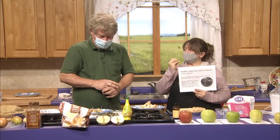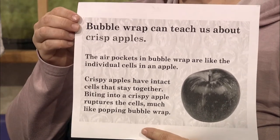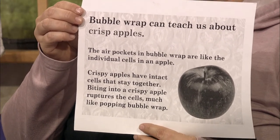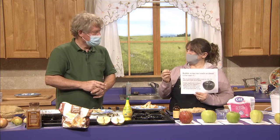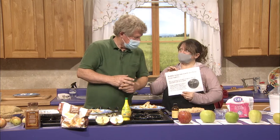And one last thing for the apples is I found this fact about it. When you bite into an apple and it's crunchy, it's kind of like how bubble wrap would pop. Oh, yeah. So the air pockets in bubble wrap are like individual cells in an apple. So next time you have some air bubbles to pop, you can also think about eating an apple. Right. And so if an apple has the air bubbles, then it's crispier. But if those air bubbles have collapsed, then it's going to be a mushier apple. Or if they have a stronger cell wall, so that's probably part of it too.